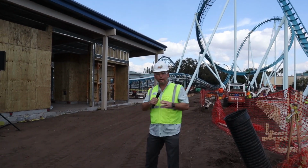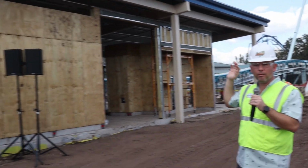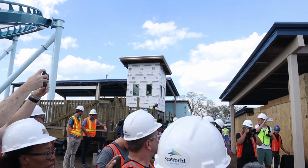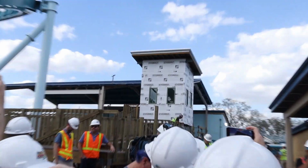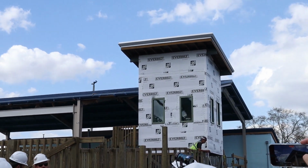Awesome. All right, so here we are. Our next stop, we're going to focus on all the things you see around the ride. To my right, you see the lifeguard tower at the station, and that's reminiscent of the lifeguard towers you see at Southern California beaches. As you exit the ride, you'll see the High Surf gift shop.